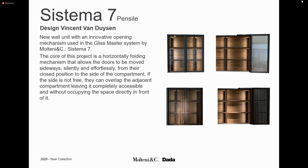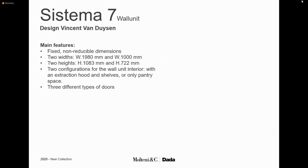And then, what about the depth? The nominal depth at the sides is the same as all the other wall units, but in this case, the panels are stronger, bigger than the classic wall units. And in this case, we are working with panels 35 millimeters thick. So these are the details that I already told you about dimension. You see a couple of panels and the single situation on 98 centimeters and 1 meter 98, 83 millimeters and 72.2 millimeters for the height. Two configurations with the extraction hood or shelves.